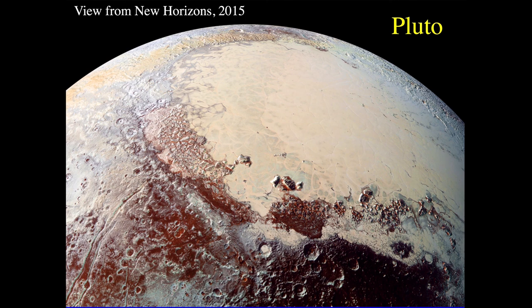The white, snow-like plain is Sputnik Planitia, craterless and very young, probably no older than 100 million years. Looking like a giant heart, it is made up of frozen nitrogen. The red colorings may be due to frozen gases like methane. The lack of craters means that Pluto must be geologically active.